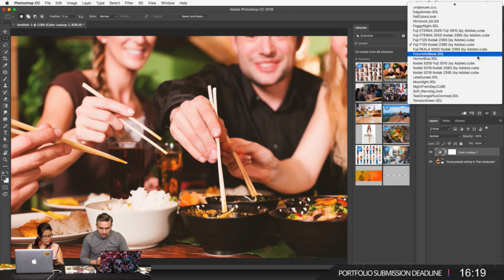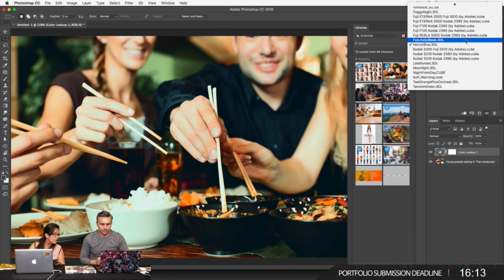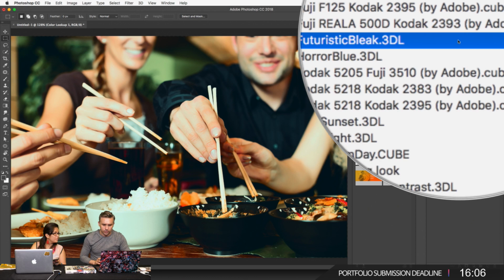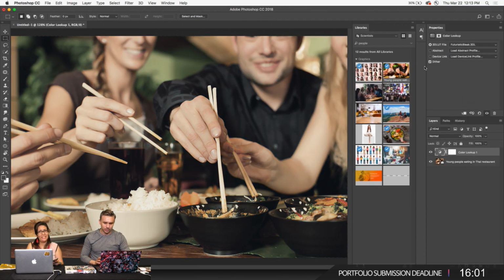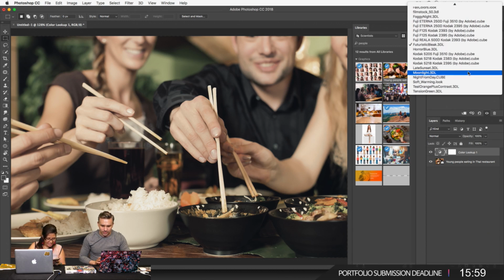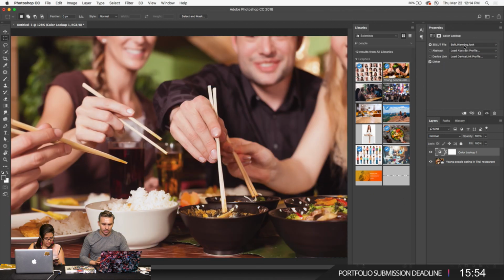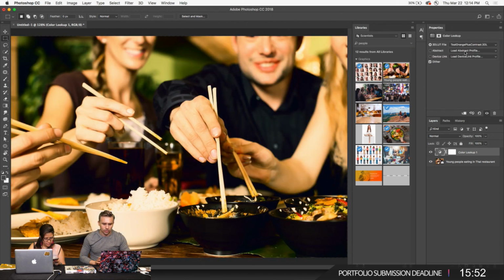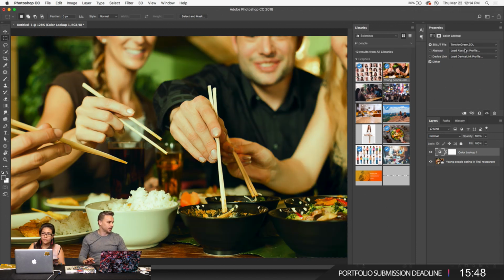But it's close to, you know, again, let's do horror blue. That's not even that bad, actually. It looks a little more greenish. Yeah, it looks more greenish there than it does on your screen, but yeah, and his beard. I'm not crazy about this. And why does the futuristic have to be bleak? It's futuristic bleak. Why does the future have to be bleak? Anyways. Moonlight, night from day, soft warming, orange teal, tension green. You get the idea.